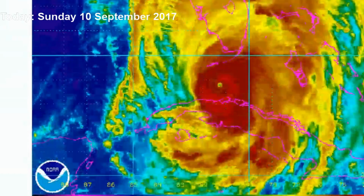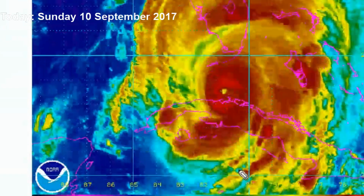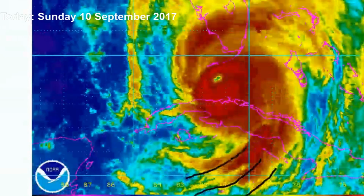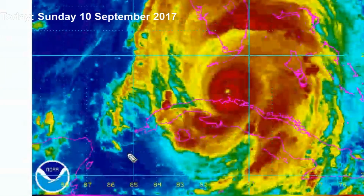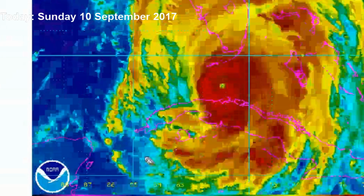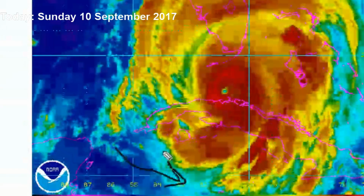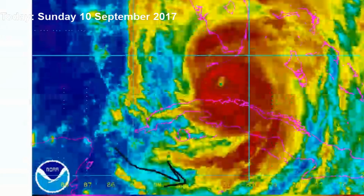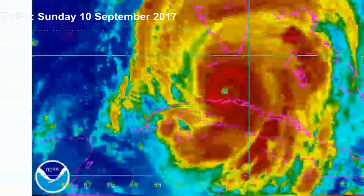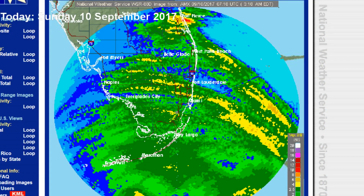As the system continues northwest, some of these bands will continue into the area here, but over time those bands will lighten up, and overall the weather conditions will get better more or less from Monday onwards, but we're still getting quite a bit of that west wind coming in from the storm. So those were the conditions that we had here today, as Irma had its closest approach to my headquarters, and as it was passing through the island of Cuba.